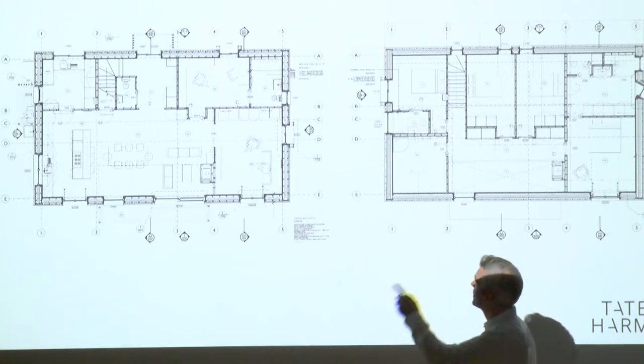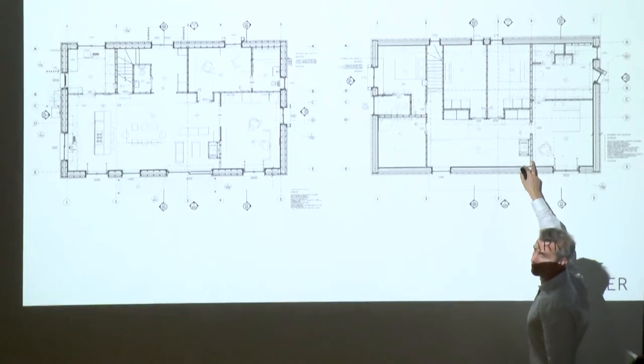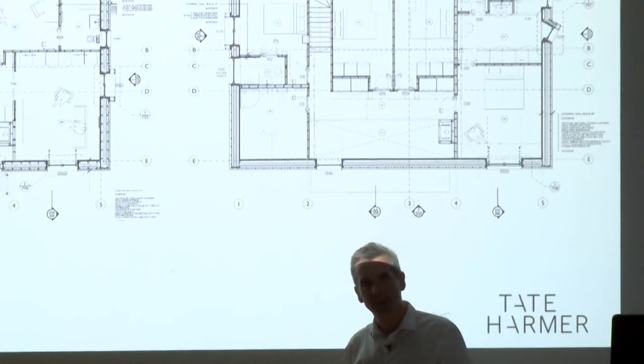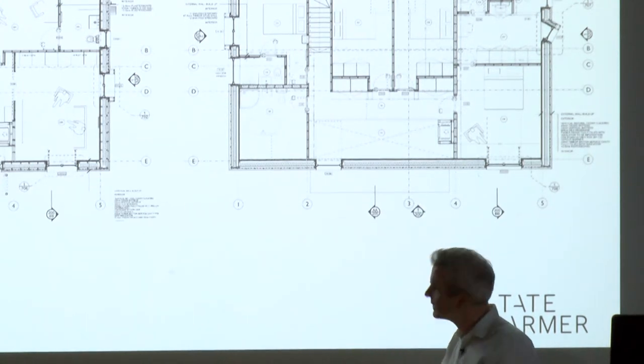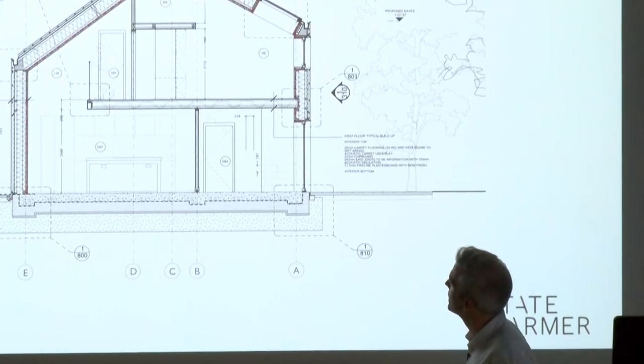So these are the drawings. You can see here, comparing the size of a normal wall to the size of the external walls. You've got this kind of massive tea cozy essentially going around the building. So it's like having this weird thick little bubble around it, which is kind of nice. And this is it in sections.